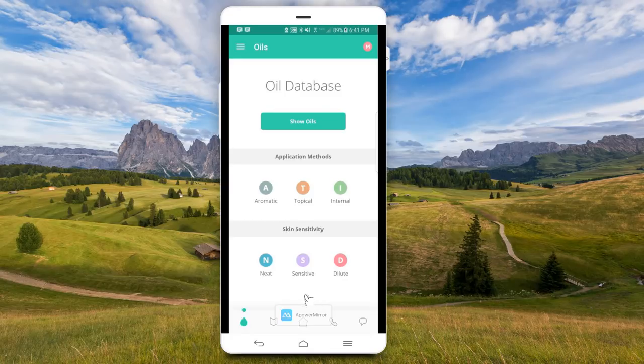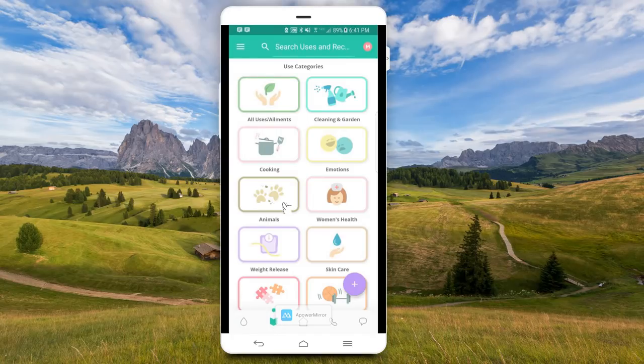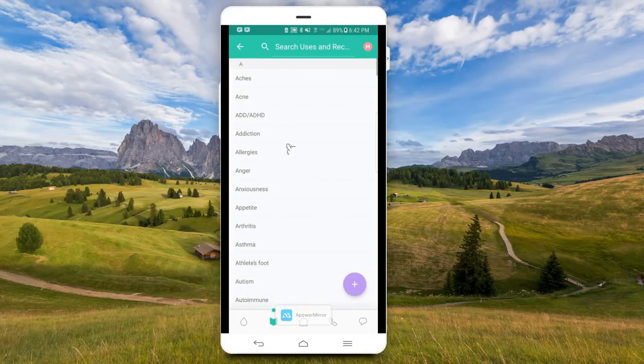And you guys, this is the part of the app that really makes us far more than just another essential oil reference guide. So first off, this page is amazing for new oil users because it's built to encourage new users to purchase and use oils outside of the ways that most of them normally think that they can use them, right? Like cooking or cleaning or emotions. But for today's purpose, we'll just beeline it over to the complete listing of uses.